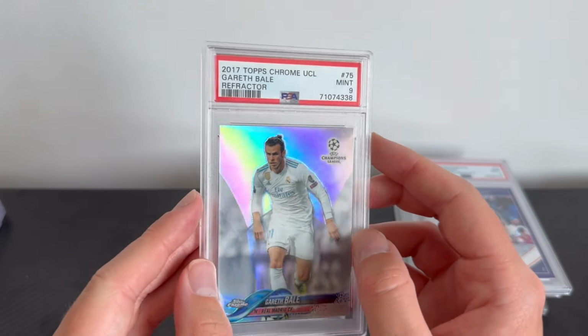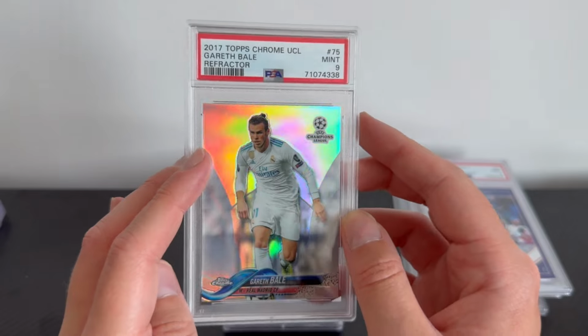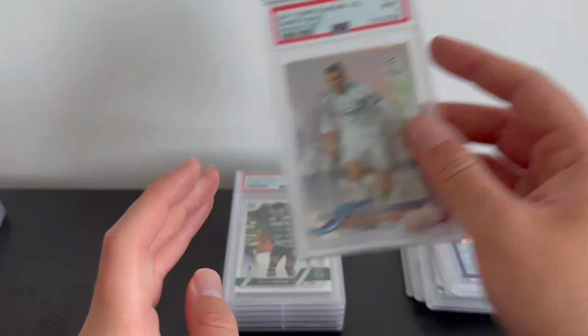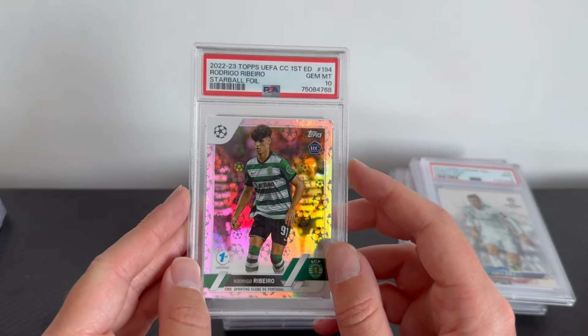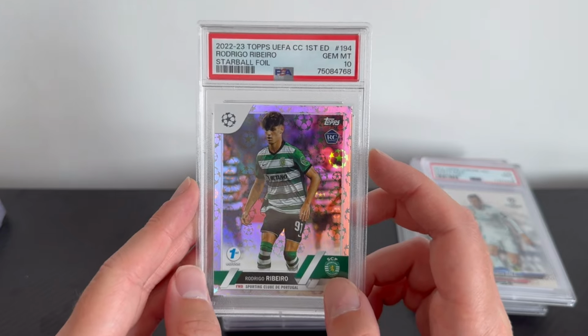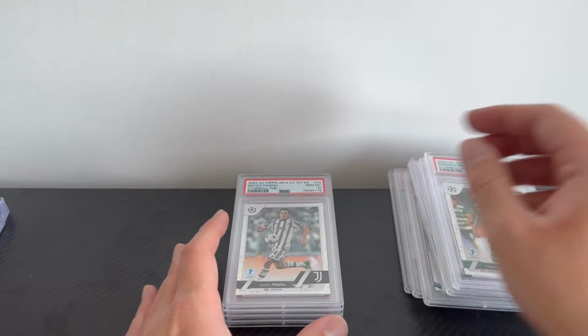We've then got a Gareth Bale refractor from 2017 Topps Chrome again. Iconic kit with the Champions League winning badge on there. I do like Chrome UCL 2017, so you'll see a few of those scattered in my collection. We have a Rodrigo Ribeiro Gem Mint 10 Starball. Ribeiro looked like a Ronaldo regen. Very soft season last year. Couldn't get into the Forest team. So we'll hold for one more year and see what we've got going on.